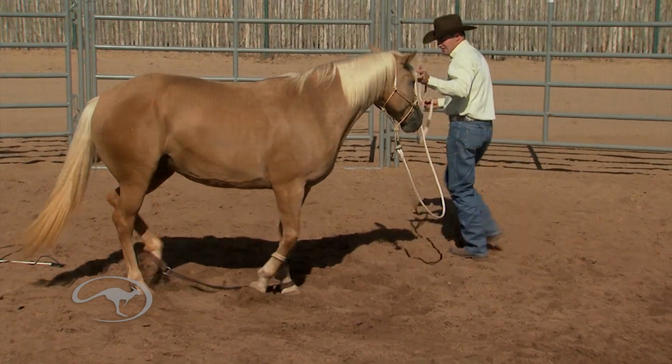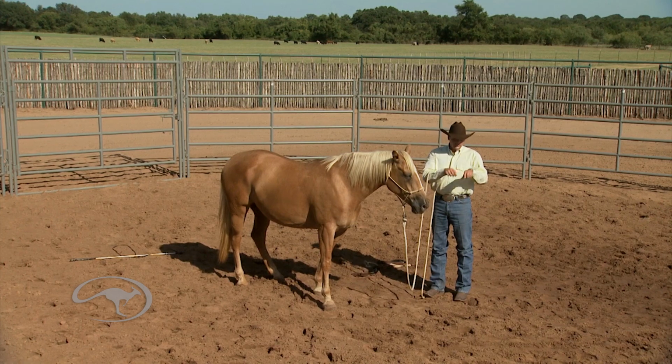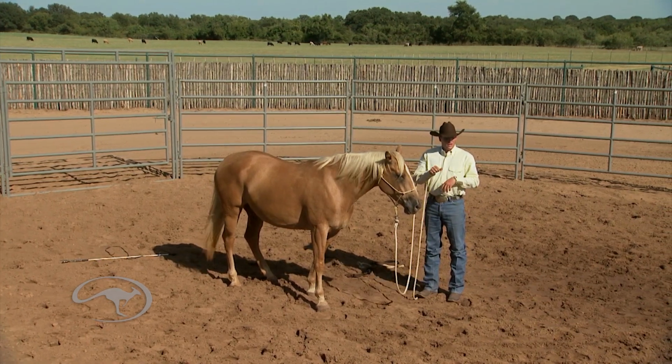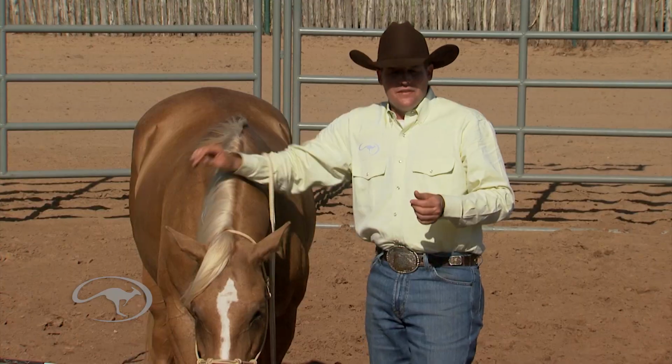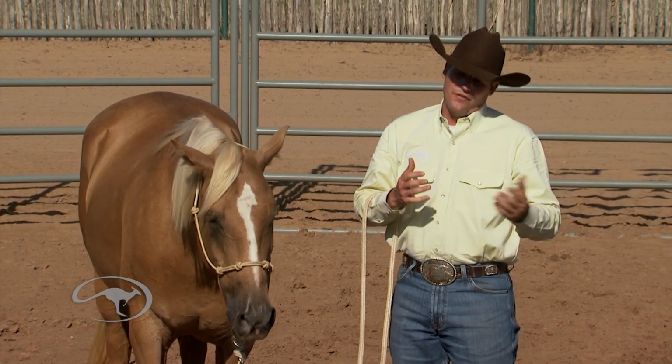I want her to think moving around is difficult. Don't walk off and just let them wander around the arena, because again, once they get in the habit of moving those front legs when they're tied together, it's very difficult to fix. There's no doubt that some horses are going to fight more than others.